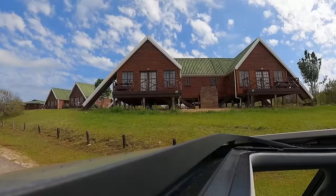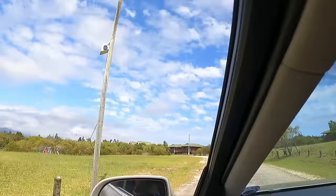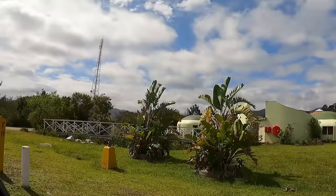I guess they're pretty expensive because of the location. Yes, the area. I think they are rented houses. These are just apartments, I think, to rent for the night or something. Perhaps you're coming from Cape Town and then you get stuck here, or rather, you spend your time here. This is the Khoisan village.